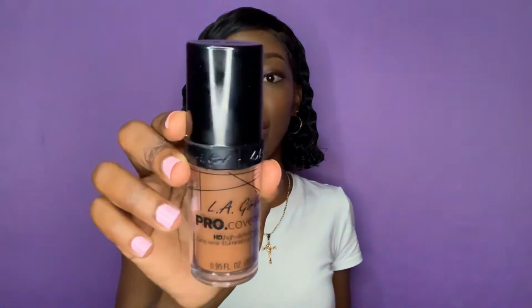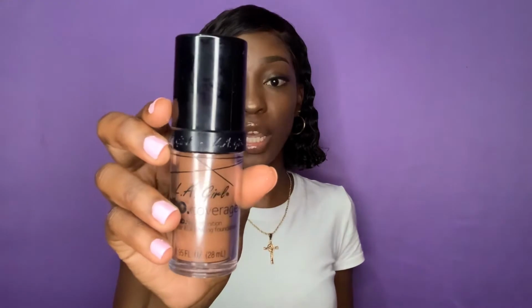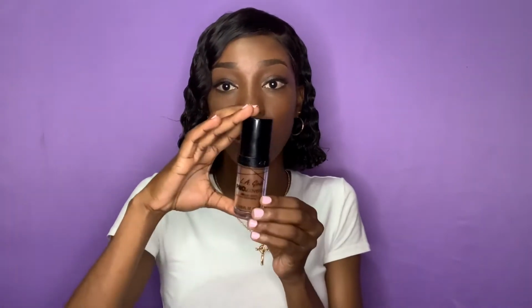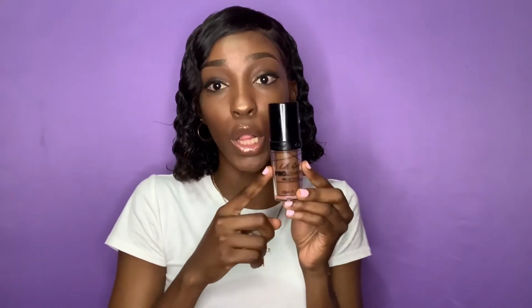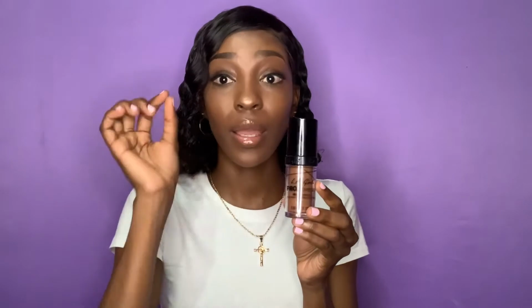The next thing that I have is this LA Girl Pro Coverage Foundation in the shade Rich Cocoa. This is the foundation that I'm currently using. I like it. It's not much of a love, but I really like it. I give this a steady 7. I bought this in a local drugstore.